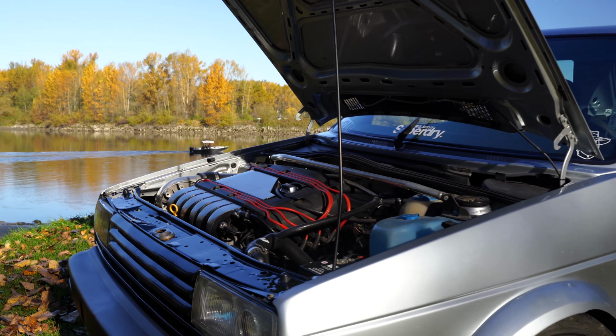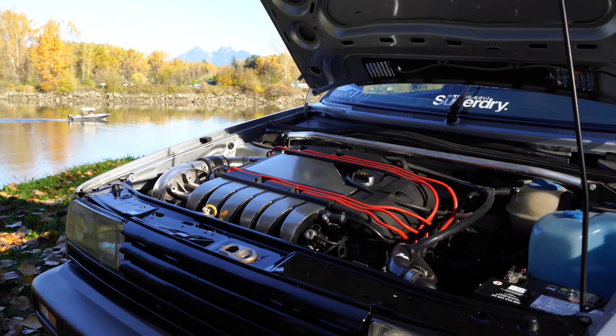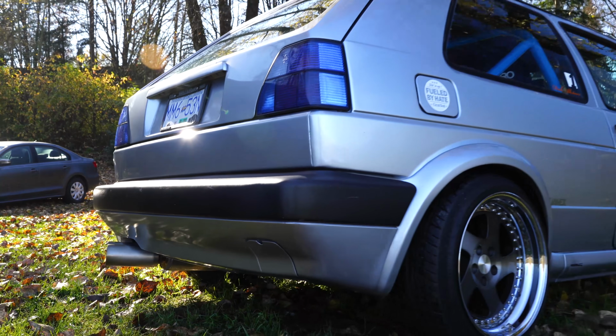But for being sprayed way back then, I think it's in pretty good shape. I don't like having a show quality build just because it kind of deters you from driving it.